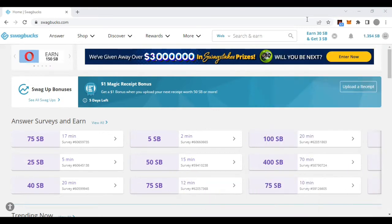So first, you'll see here in the top right corner, I have 13.54. That is $13.54, as each SB, a Swag Buck, is equivalent to 1 penny. So that's how much I have. Like I said, I'm going to cash out at the end of the video, and I'm going to give you a tutorial on what you can do on this site, what I do to make money, all kinds of different things. So first thing you can pay attention to right here is the search and earn.